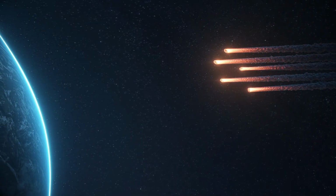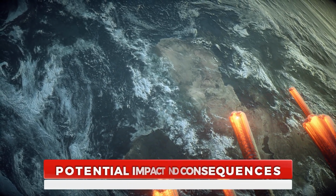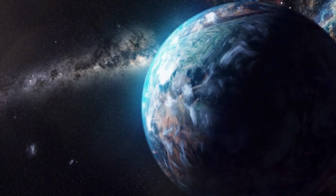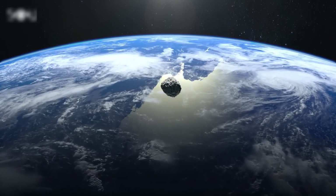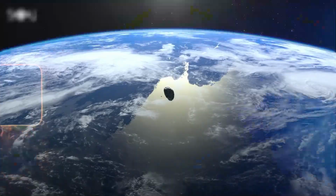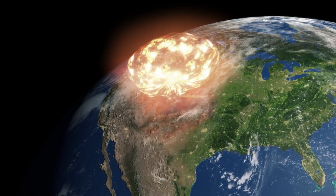Let's focus on the potential impact and consequences of an asteroid like 2024 QL2 hitting Earth. Such an event would be both fascinating and sobering. A collision with a 370-foot asteroid would release immense energy, comparable to multiple nuclear bombs. The effects would depend on various factors, including the asteroid's composition and impact angle.